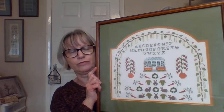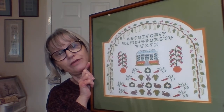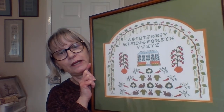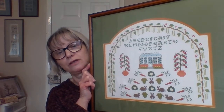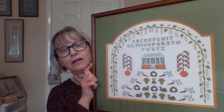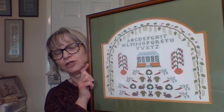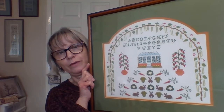So yeah, this one, I have no idea who the designer is, oh, sorry for the glare, what it's called or anything. I don't even know where I found it. Possibly in a cross stitcher magazine, possibly in a book, I don't know. But my dad was a keen gardener. He had an allotment, he had flower beds at home, he had roses, he had 2 greenhouses where he grew cucumbers and tomatoes. So this really was an ideal thing to stitch for him.